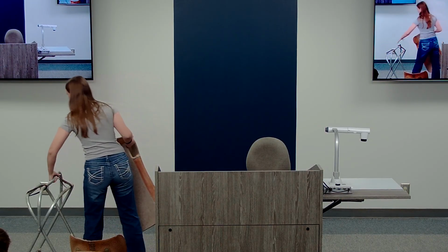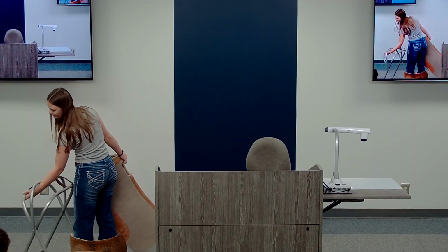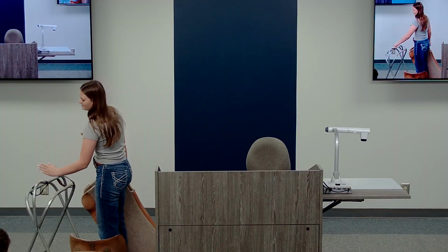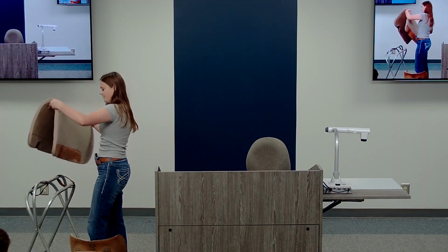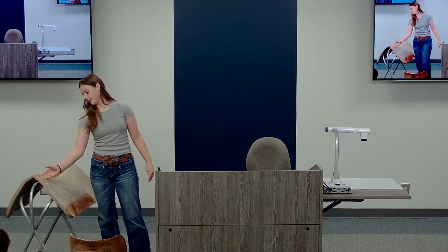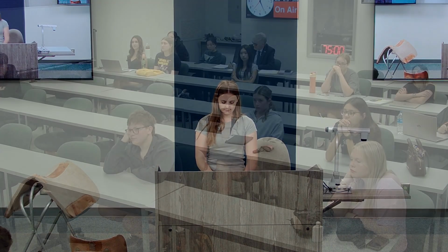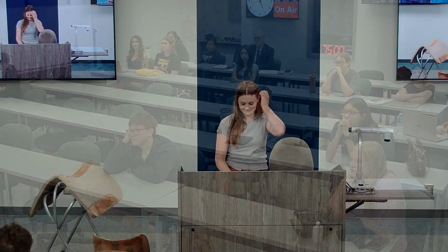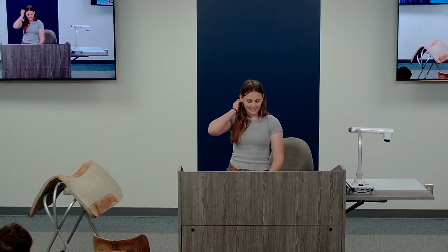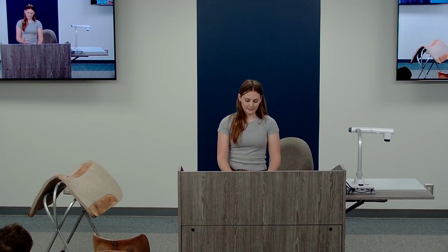So say this would be your horse's withers, and you want this hole right here to align with the withers. And of course your horse would be a lot taller, so that would also be different. But after your saddle pad is placed, you would go behind the withers. It can't be too far forwards because it will pinch the horse's neck and it could cause nerve damage.